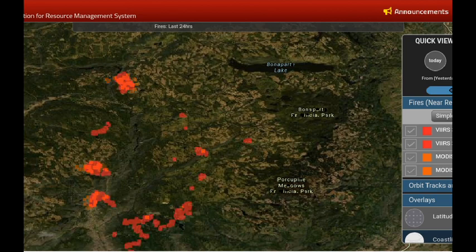When we turn on the VIIRS, we can see large clusters of infrared there on the southeastern, the western, and the eastern flanks of this fire. We can also see a large cluster to the north. That's to the southeast of Young Lake.